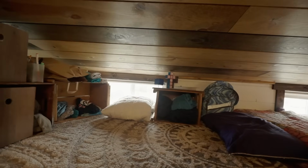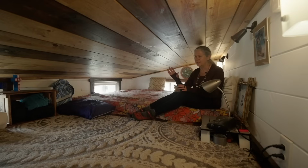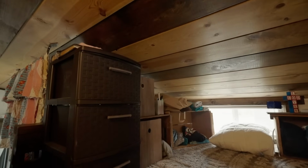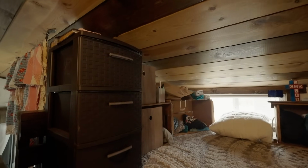And I have a couple of little storage boxes. One's a wine box, one's an old wooden Pepsi box, and another type of wooden box, and I bought little collapsible storage bins that fit inside of the boxes. So I use that for clothing. And then I have a little three-drawer unit I got from Walmart. It looks like wicker, and I just use it for socks and small things. And they do have some lighting up here.